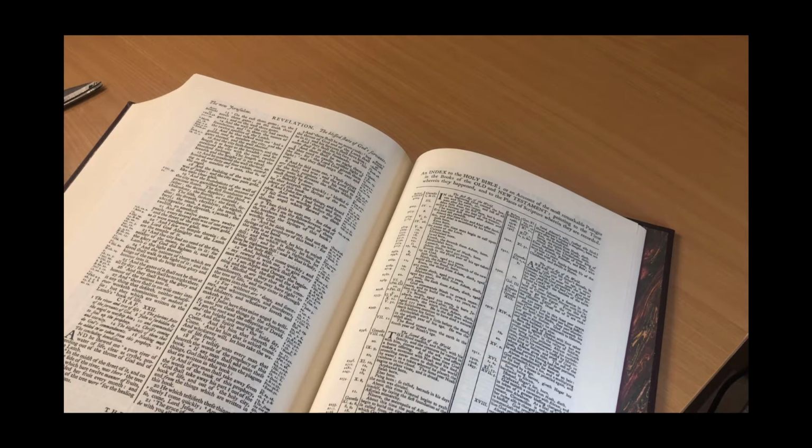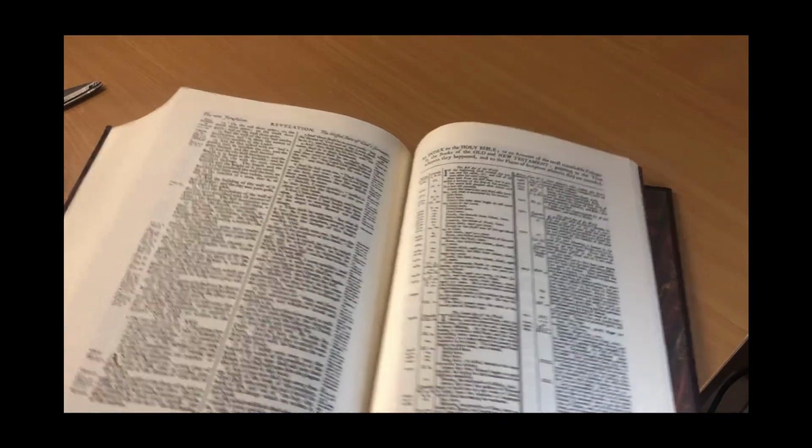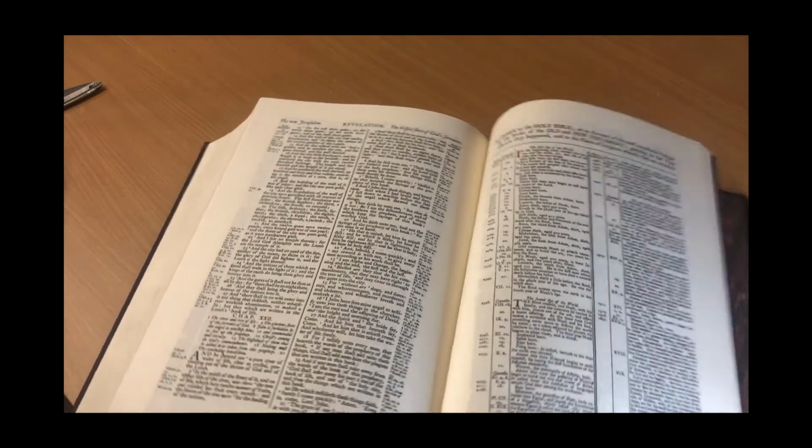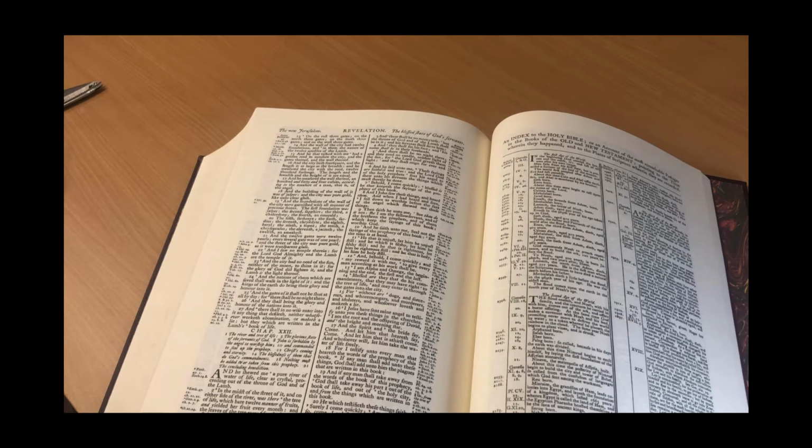So it's important to realize that we're looking at spelling and punctuation, and not the way the words flowed or, for instance, in 1611 to 1768, the King James Bible had one lamb without blemish. 1769 to the present day, King James Bibles have one ram without blemish.